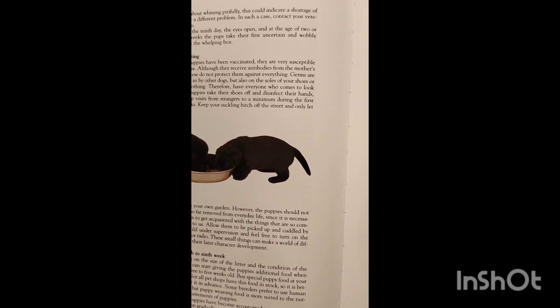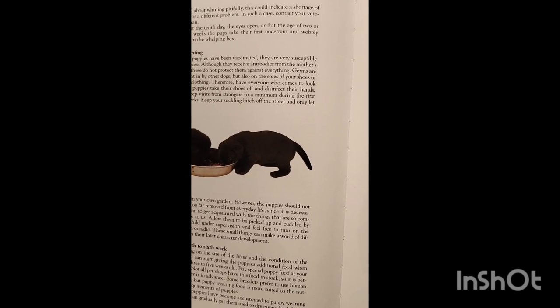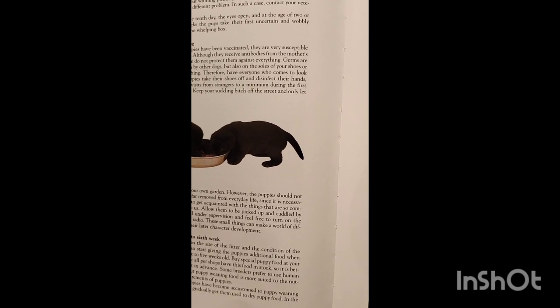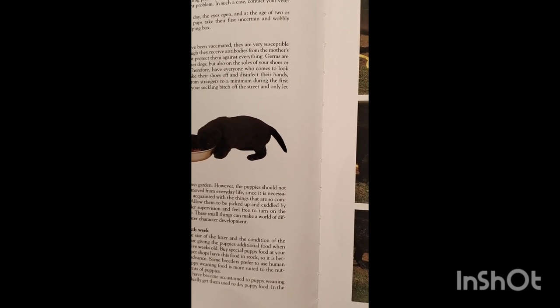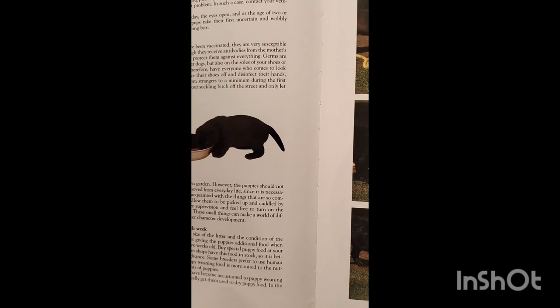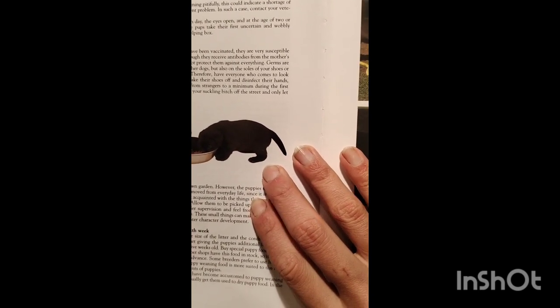About the 10th day, the eyes open, and at the age of 2 or 3 weeks, the pups take their first uncertain and wobbly steps into the whelping box. Imprinting. Again, until puppies have been vaccinated, they are very susceptible to disease. Although they receive antibodies from their mother's milk, they do not protect themselves against everything.